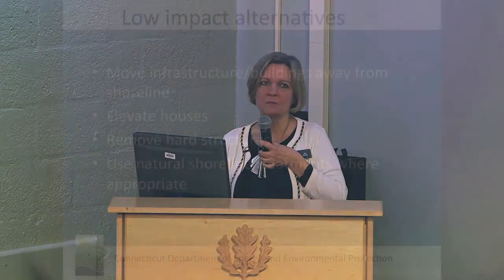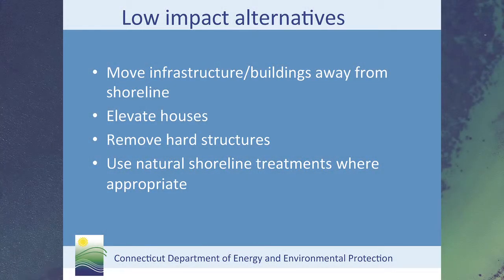So what can we do? Well, there's low impact alternatives that we've talked about a lot today. If possible, move the structure away from the shoreline. But the way that the shoreline is, most of it, even if you have any area in back of where your house is now, it's usually pretty low lying. So that may not be a solution.